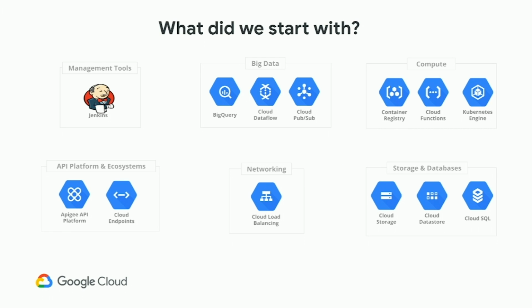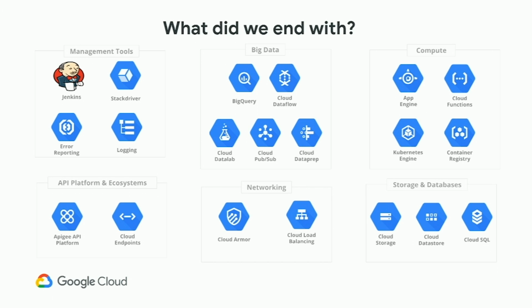So here's what we did. This is what we started with. We weren't 100% sure; this was really a lot of the tools that we thought we needed. But we did need these tools moving forward. And this is what we ended with. The biggest piece of this is that we're continuing to add new features every day. I've seen Data Fusion, Cloud Run, which looks awesome for us. Things are getting a lot easier, and we're able to get these really quickly.